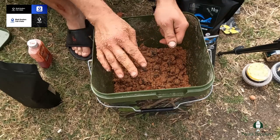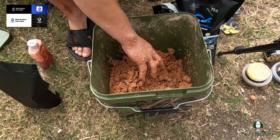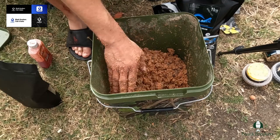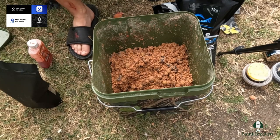See how not a lot's left over. Obviously, if you're putting it out in bags, you've got to do it a little bit differently, but we're using a boat, so it's a bit easier. You just chuck a bit of that in with your rig, and we're all good.